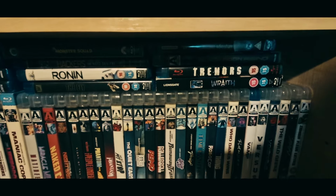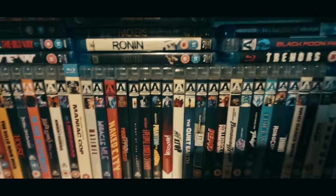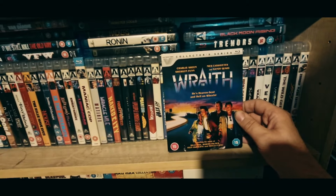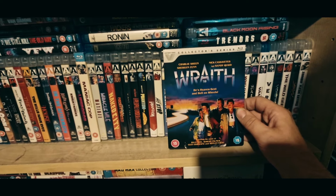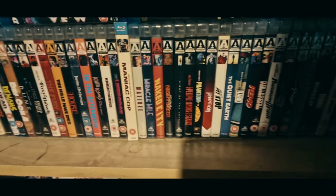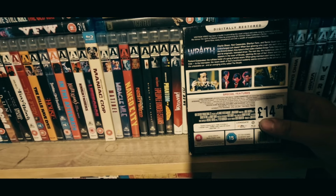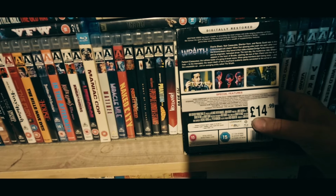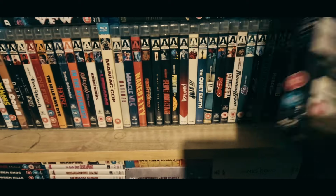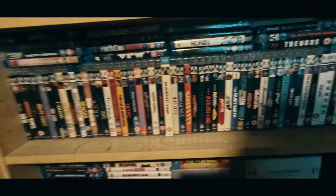Black Moon Rising, Tremors, and The Wraith. Oops, that is a Simpsons DVD. And then we have The Wraith. Really cool movie. I have this on DVD, actually. Again, I think it's a German DVD. Super fun movie. Charlie Sheen and Randy Quaid and Nick Cassavetes, Sherilyn Fenn. Really good. Lots of fun. Really good release as well by Lionsgate on their Vestron sub-label, I think it is.